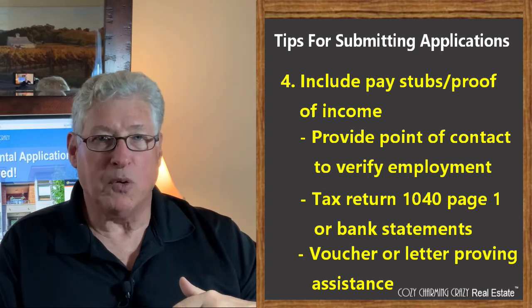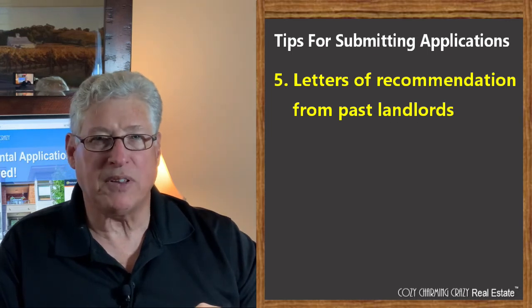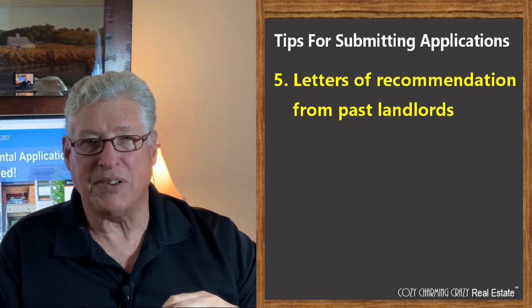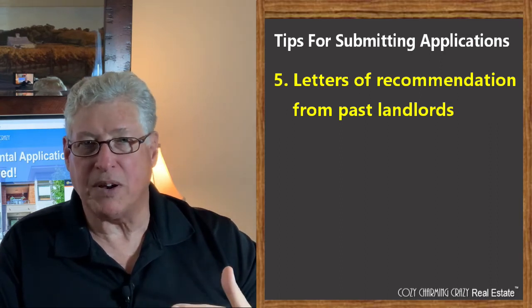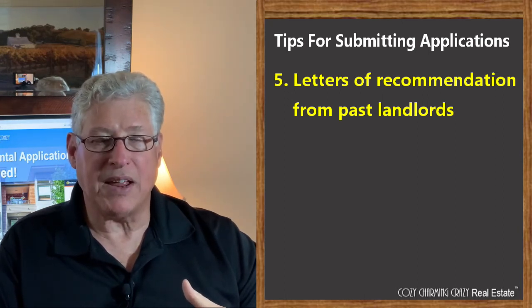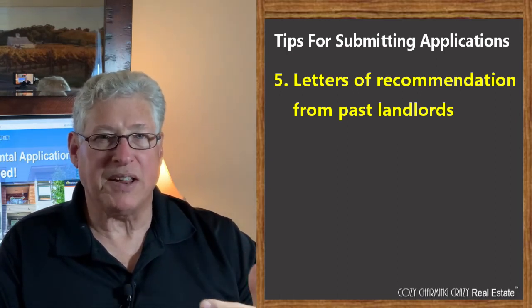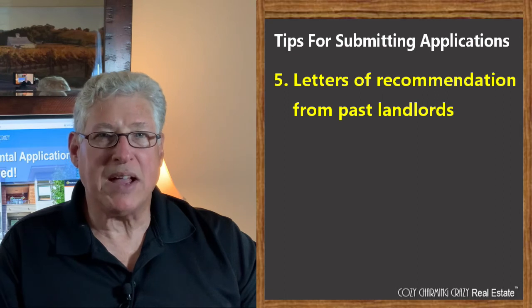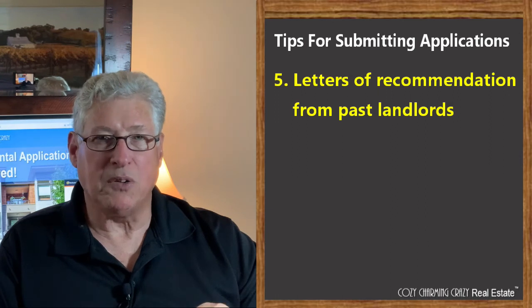You also want to, whenever possible, have a good relationship with your past landlord and ask them for a letter. I don't do those very often anymore. People don't ask for them very often. Sometimes when I have a good tenant who's moving out of town, and I know they're going into another rental situation, I do offer a letter that basically says, thanks for being such a great tenant, thanks for paying the rent on time, thanks for leaving the place in such great condition that we hardly had to do anything to it to prepare it for the next tenant. If you can get one of those types of letters from your former landlord, include it with your application.